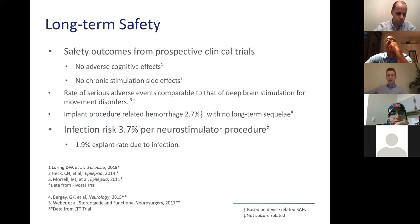So the rate of hemorrhage in the implant procedure is what we're now used to seeing in neurostimulation, somewhere around 1 to 3%, usually with no long-term sequelae. Infection risk remains a significant morbidity. And no matter what we have done as a neurosurgical society, if you're implanting a device, you should quote anywhere from 2 to 4% of an infection risk during the lifetime of the device itself. And you can see here that even though the infection risk is close to 4%, the explant rate is less than that. So about half of these patients are able to be treated through with antibiotics and are able to salvage their devices.